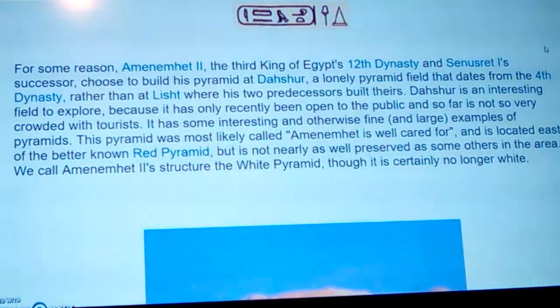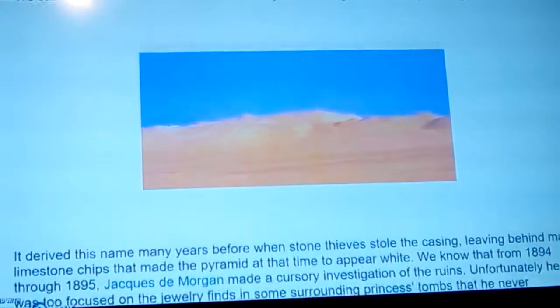It says Dashur is an interesting field to explore because it has only recently been open to the public and so far is not very crowded with tourists. It has some interesting and otherwise fine and large examples of pyramids. This pyramid was most likely called AmenHotep, is well cared for, and is located east of the better-known Red Pyramid, but it is not nearly as well preserved as some of the others in the area. We call AmenHotep the second structure the White Pyramid, though obviously it is no longer white.